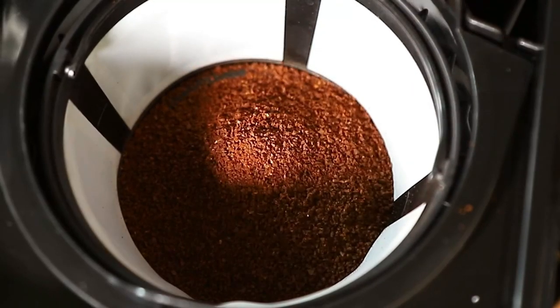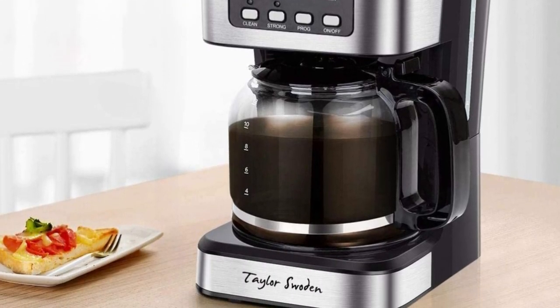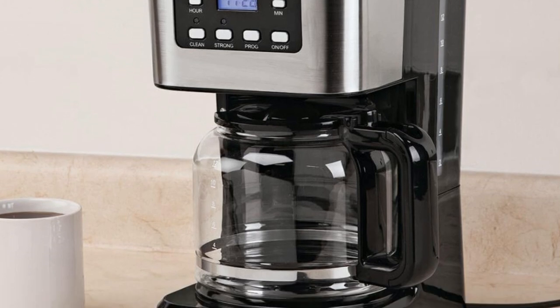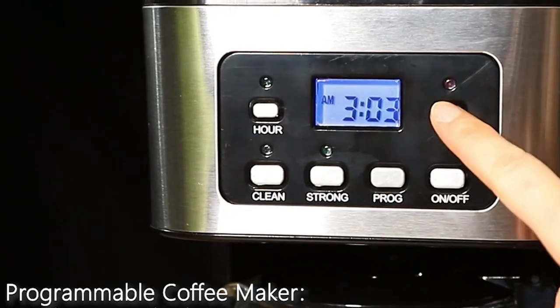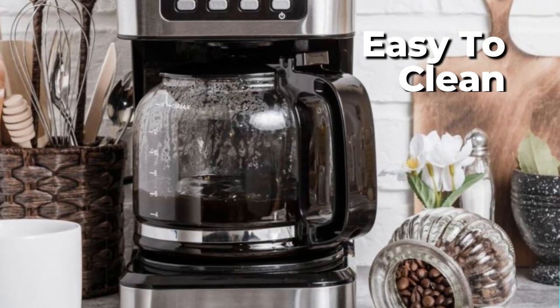The permanent filter works with your favorite coffee grounds and teas like oolong tea, black tea, and white tea. Not only a coffee pot, but it can also be a tea maker. This coffee maker has a compact size, making it ideal for small spaces. The programmable coffee machine is easy to clean, ensuring that you can enjoy your favorite beverage without any hassle.